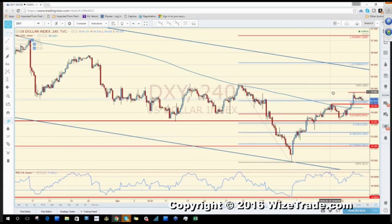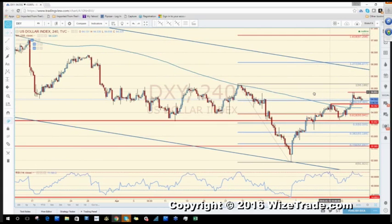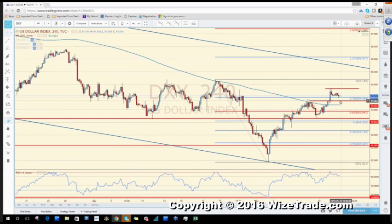So right now we're just kind of boxed in here. So a dip to 94.35 would be a good place to be on the long side, and then if we break out through 94.80, then that puts 95.50 really in play.